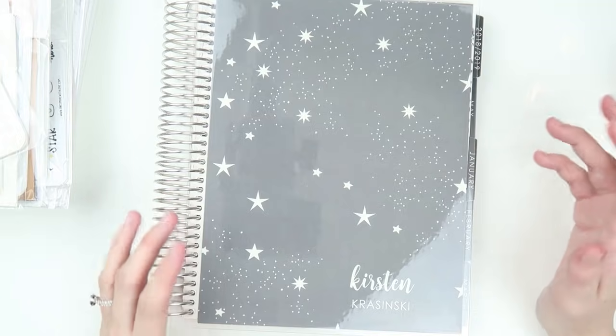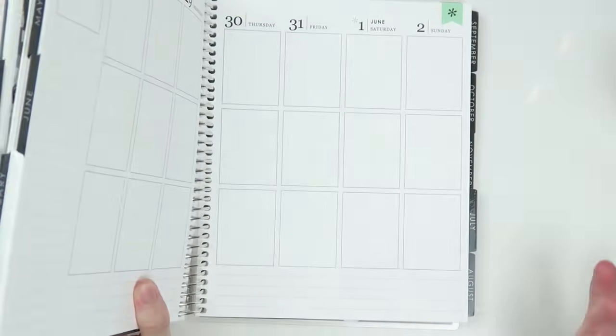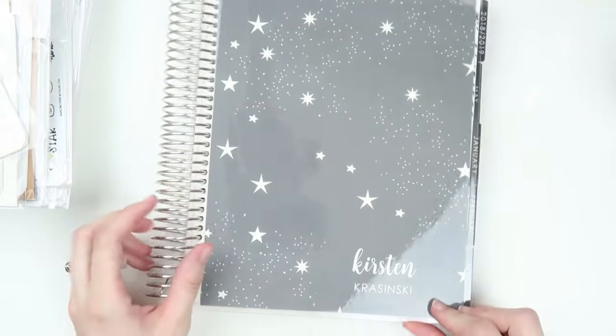So this is just the 2019 Erin Condren vertical neutral. Looks essentially the same on the inside as last year, but this is the cover that I got. I just got the star cover, personalized with my name. But that is that. And now let's get into this massive pile of stickers. So I have a lot to show you.